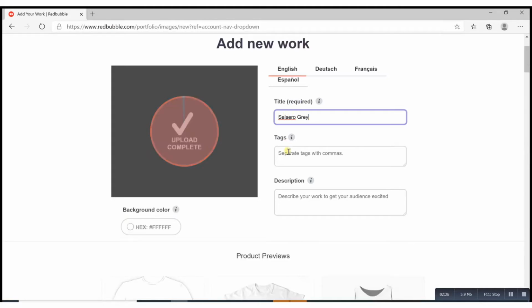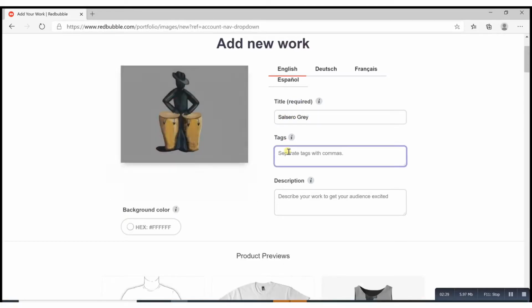You want to make sure that you add tags here so that people can find you. Anything that could be related to your artwork. I usually put like 2 or 3, but then I go back and do a quick edit so I can add more tags that way and just copy and paste from there to make it easier for myself.